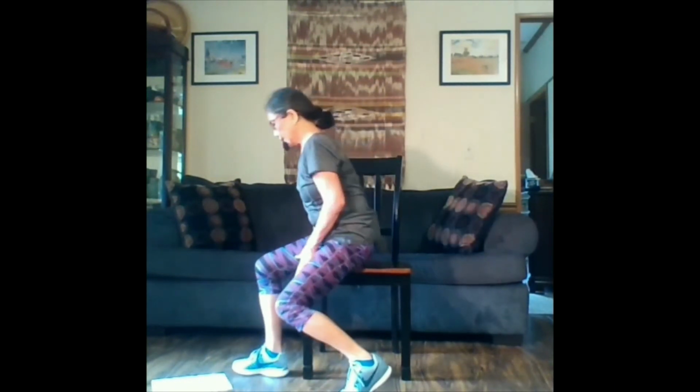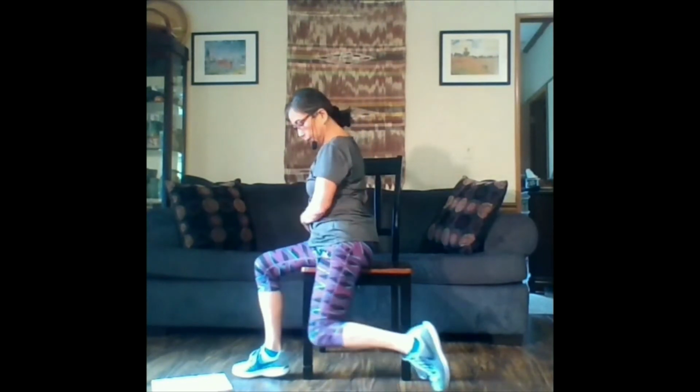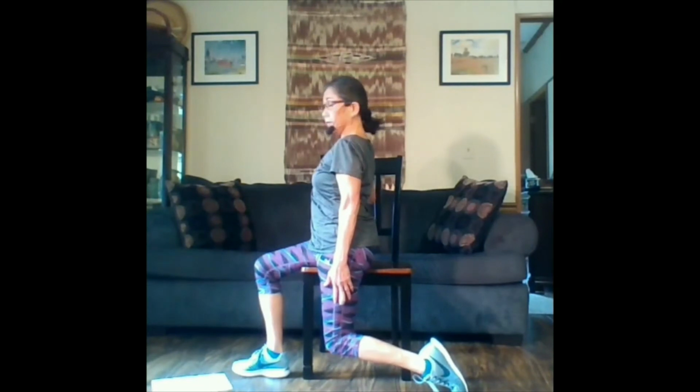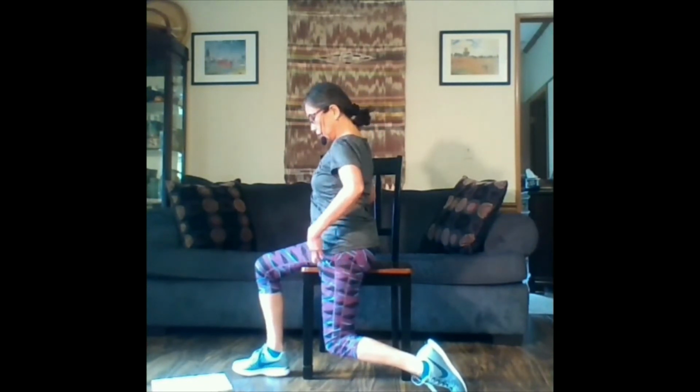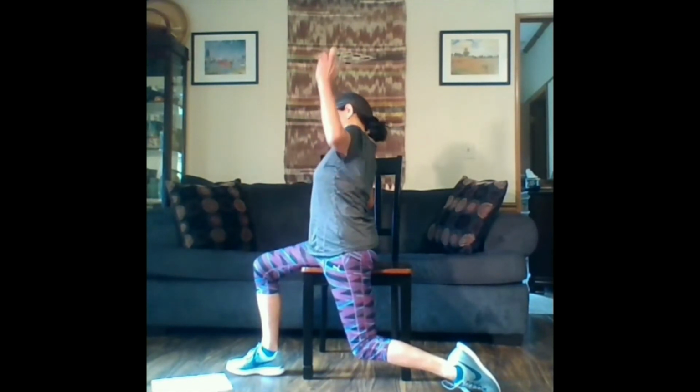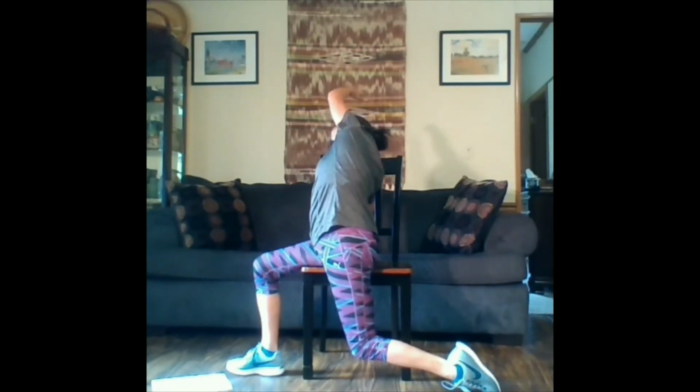Now stretching your quads. So you can do this seated. One leg will be in front of the chair. Your hand is holding on to the back of the chair. So just bring this knee down. And if you want a deeper stretch, just slide your foot a little bit more to the back. And you can add a side bend here. I like doing this stretch. And then bring it down. And of course, we switch to the other side.